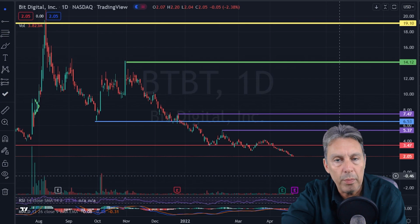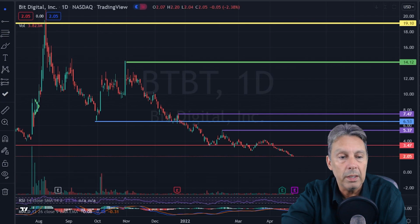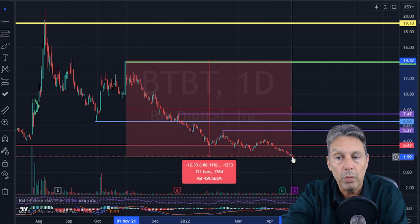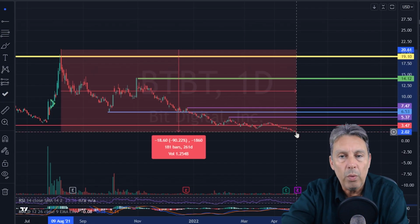They plan to get all their machines plugged back in, and they've bought another 10,000 machines that are going to get delivered in the year 2022. So they do have a turnaround strategy. However, that is the reason that this stock is down so drastically. From its recent high on November 1st, which is not its all-time high, this stock is down 86%. From its high back in August of 2021, this stock is down now 90%.